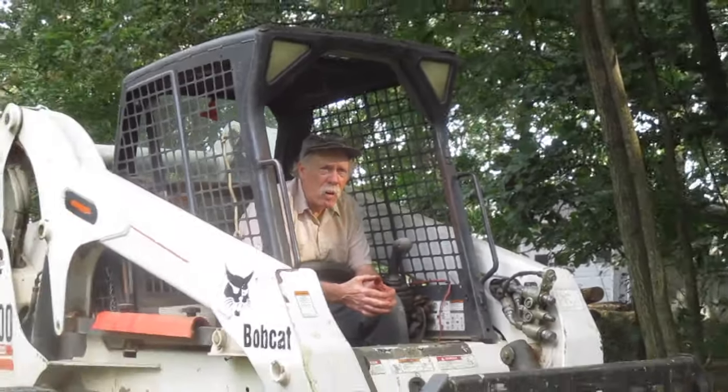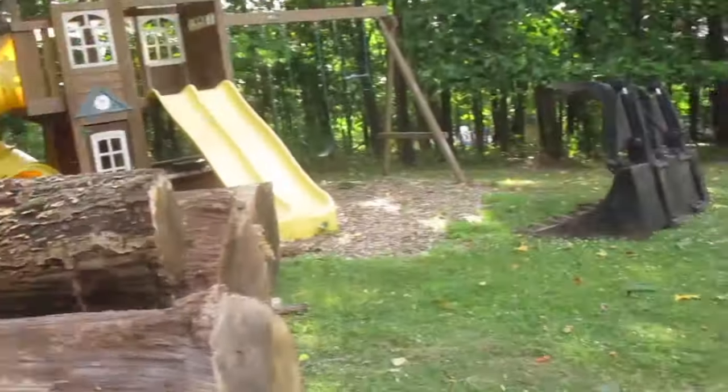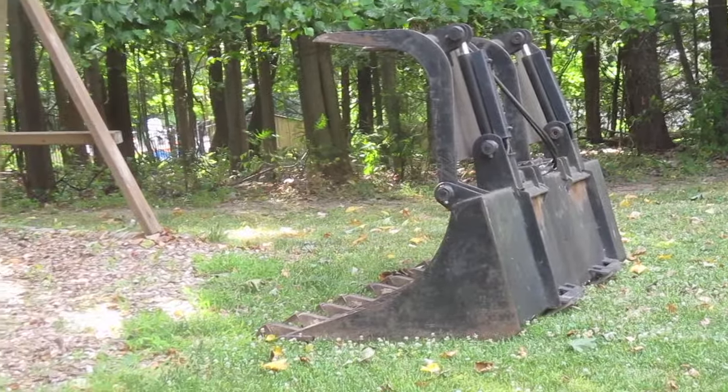Now, I brought the grapple over. You can swing it over to the grapple, because I know a lot of you people say, why don't you use a grapple? Why don't you get a grapple? All that kind of stuff. If you like a grapple and you want to use a grapple, knock yourself out. I have one, and I use it when I think I might need it. Okay, back over this way.